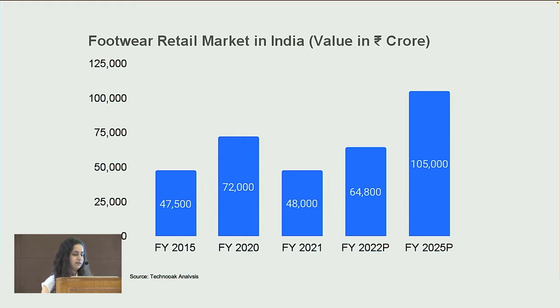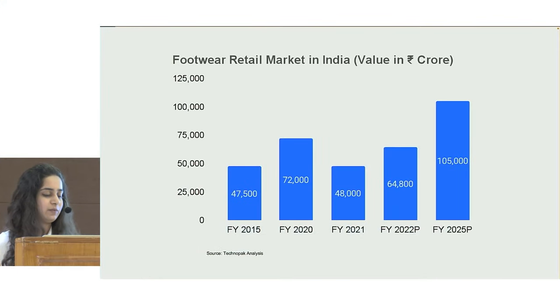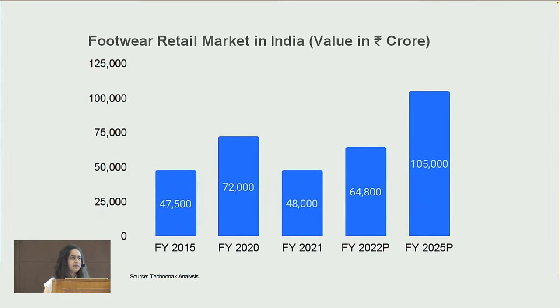This is more of a graphical representation of the Indian footwear market. As you can see, it dipped in 2021 due to the pandemic. And it's been about 2 years, and I think we have more than recovered.